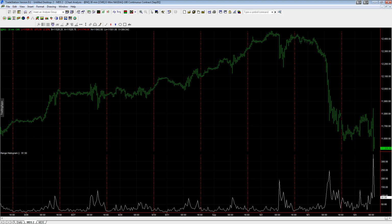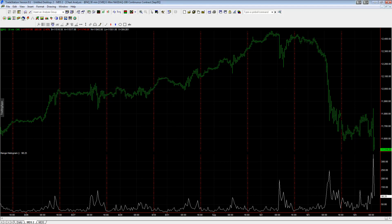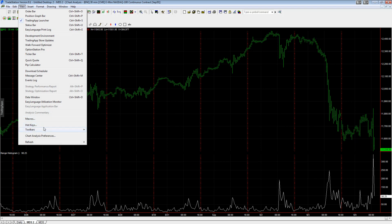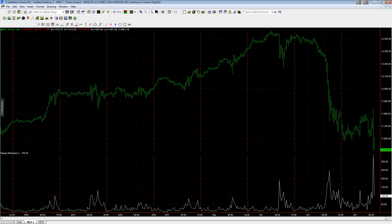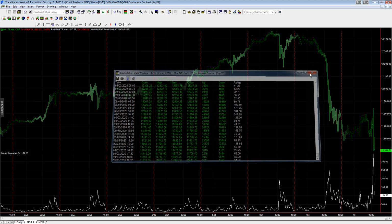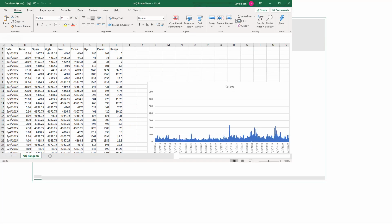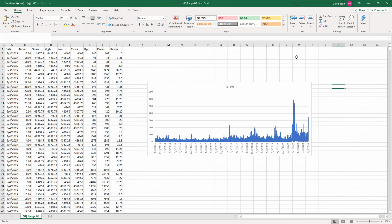And so let's look at a chart of this. I exported this data. Anytime you have an indicator like this, you can go View, Data Window, and then you can export that. You can save that as, and then you can open it up in something like Excel to take a look at that. And so here is the data exported from TradeStation.